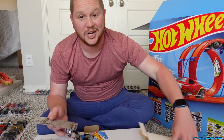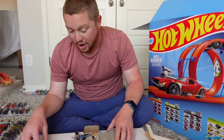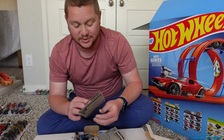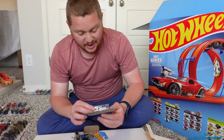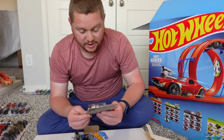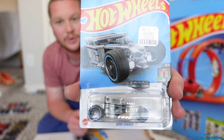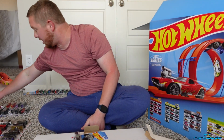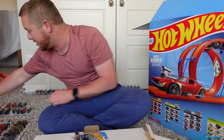There's still the chance that it could be in one of these other boxes, damaged. That's probably the one that I'm really wanting the most, the super treasure hunt of this one. I do love to collect the golf cars, so I am pretty worried. I just realized there's a Zamac Bone Shaker, so that's pretty cool, and that's also in great condition. But let's go ahead and open up the next one and hope that nothing's damaged.